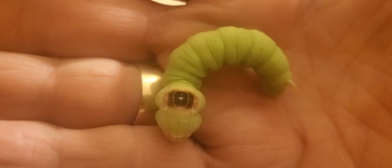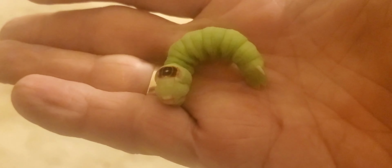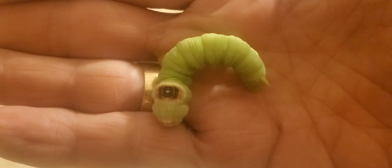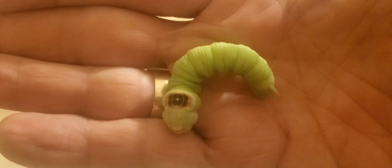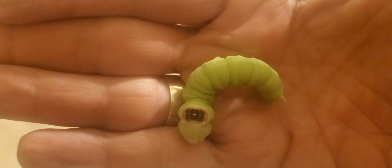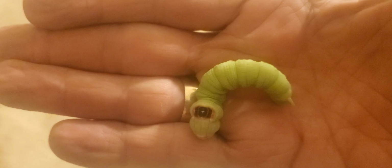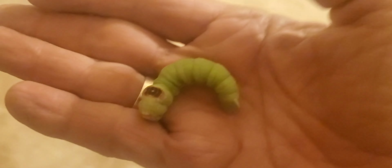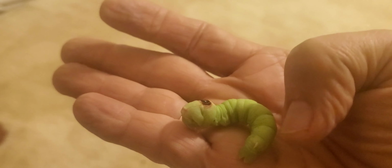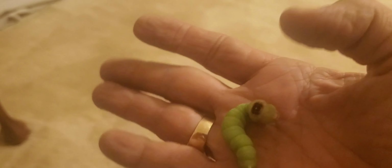And the reason why I wanted to show you it is, look at it, it's got this really cool thing on its head. It looks like a little TV screen or something with a dot in the middle, a little silver dot, and it's pretty big. Look, it just jumped. Oh, he's mad, look.